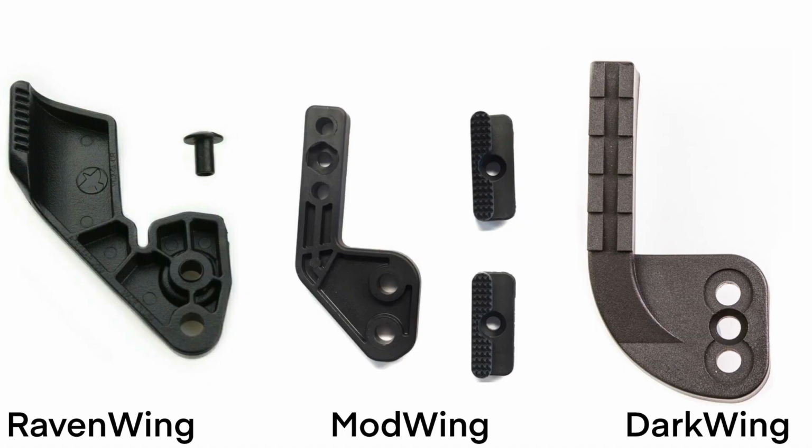Now that we've addressed some of the safety issues that come with Bellybands, let's talk about the safety features that come on the Enigma. So the Enigma is a chassis system. It's not a holster. I know that can be kind of confusing. The holster doesn't come with the Enigma. So you either need to have a compatible holster already, or you'll need to find a compatible holster to go with your Enigma. And compatible just means that it needs to have a Mod Wing, a Raven Wing, or a Dark Wing.